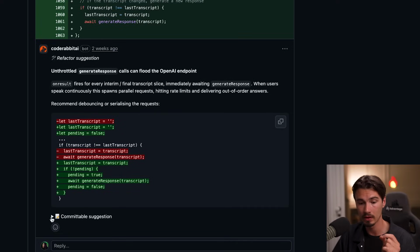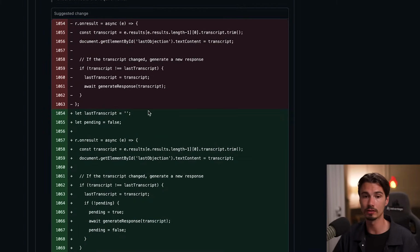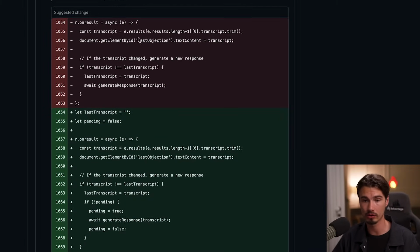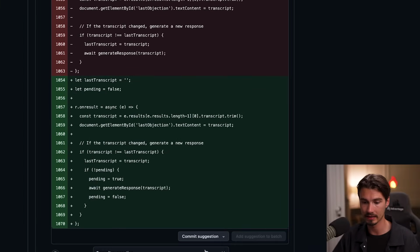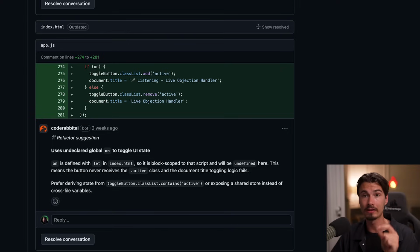And on this one, we actually have this little drop down that we didn't have on the others, a committable suggestion. And whenever we have a committable suggestion, we can actually directly commit this to this new version of the app from within here without even having to vibe code anything else. I can just go in here, say commit suggestion. I can add a little comment if I want. I'll say fix audio overflow, commit the changes, and now it updated the code base in V1 directly for me. No need for me to do anything else.